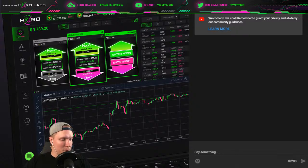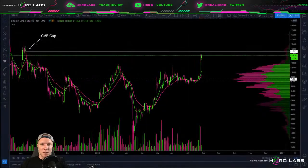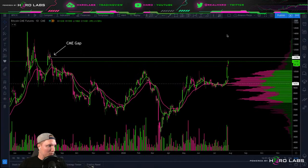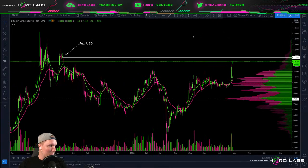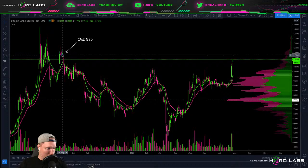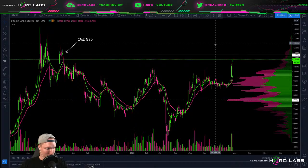So let's pull up the CME gap, which to me makes sense for a target on this rally, at least a first stop or next stop. You get this cute little gap on the CME daily right up here around 11,795 approximately, if you want to close it on that wick. If you'd like to close it at the candle body, you're going to have to go a little higher.